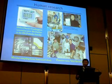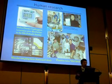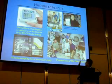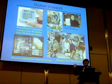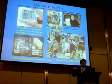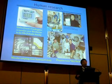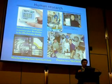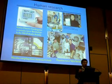Another area is how to protect astronauts from high energy radiation. The picture shows the phantom of the human body called Matryoshka. This program is a collaboration between Russian, European, and Japanese experiments to monitor the radiation effect deep inside the human body.